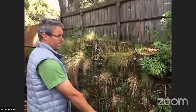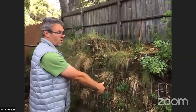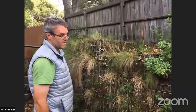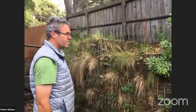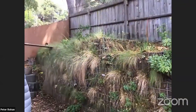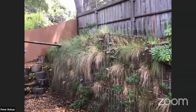But it's just wire baskets stacked up and backfilled with soil with coconut coir fabric to stop the soil from falling out. And a lot of that has kind of faded away, but now it's pretty stable. And the plants help with that. Yeah. And this has had to go through multiple different stages of planting.